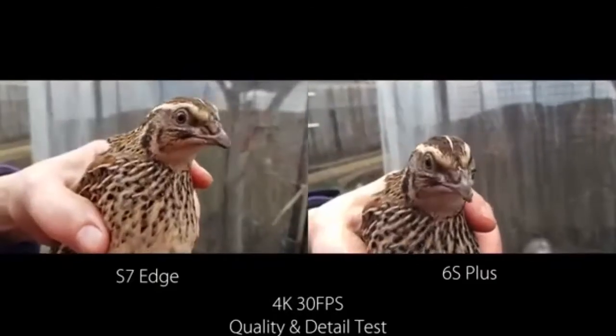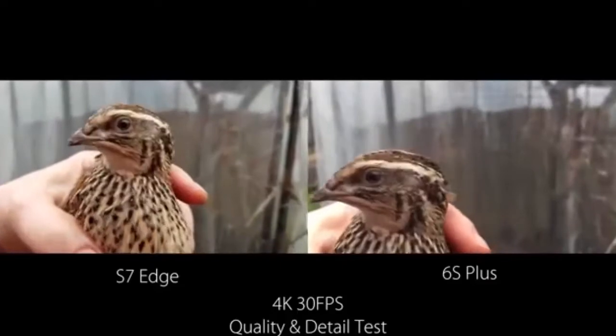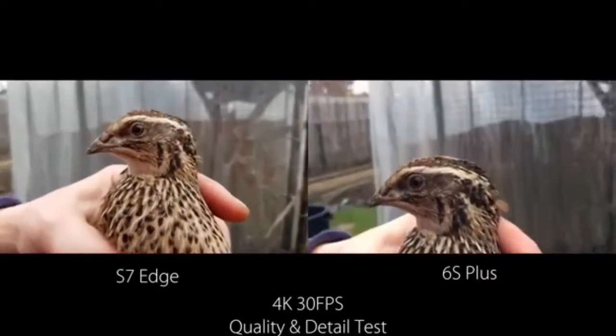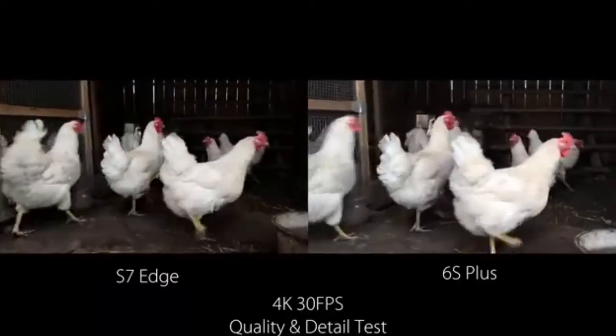Here's 4K quality. So the amount of detail is very good on both. The color is a little bit different. On the iPhone 6s Plus, it's a little more muted. On the S7 Edge, it's a little more vibrant. So in actual low light, the S7 Edge, I'd say, is a little bit better.